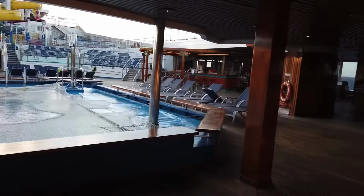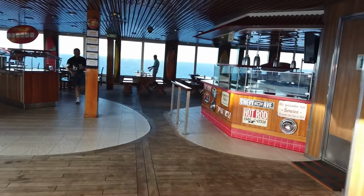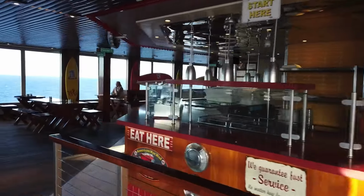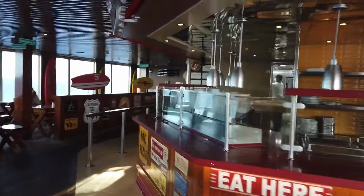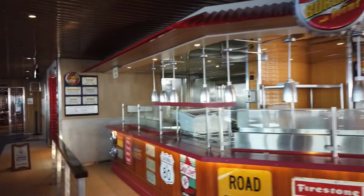Right, straight out onto the Lido deck. So this is where most of the action happens. Always a very active area. Obviously, it's early in the morning here. Guy's Burger Joint. First thing we did when we got on the ship was have a Guy's Burger. Absolutely delicious. And the line was long, so it seems like everybody had the same idea.